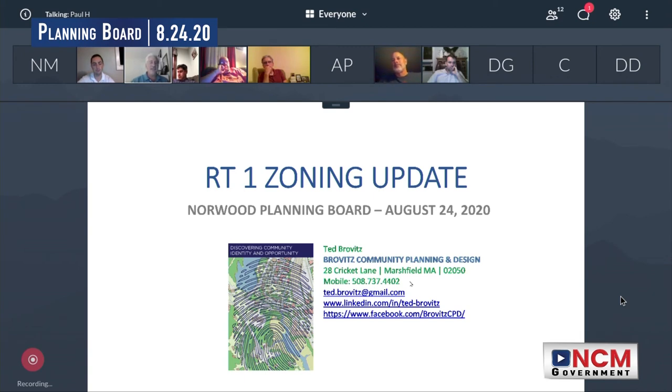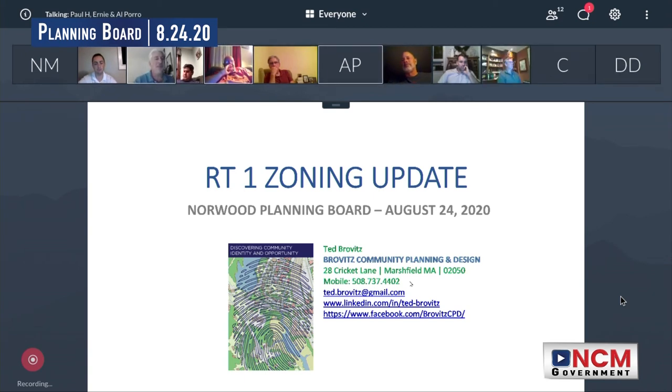I need to review it, see if we have any comments before we send it out to the board for review. And then Ted will be providing us with the remainder of the bylaw tomorrow or the next day. And after we take a look at that and give him some feedback, we'll forward that to the board so we can start to position ourselves to be ready for a public meeting on this.